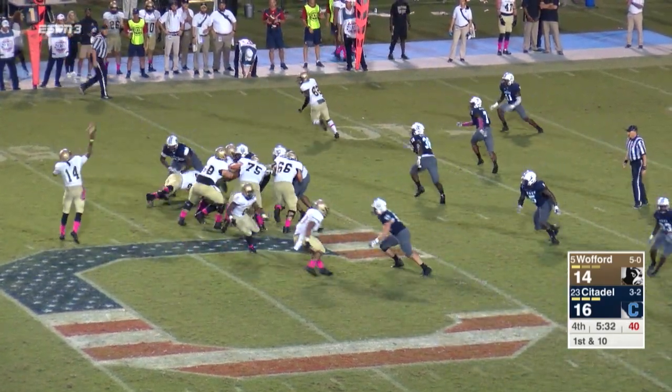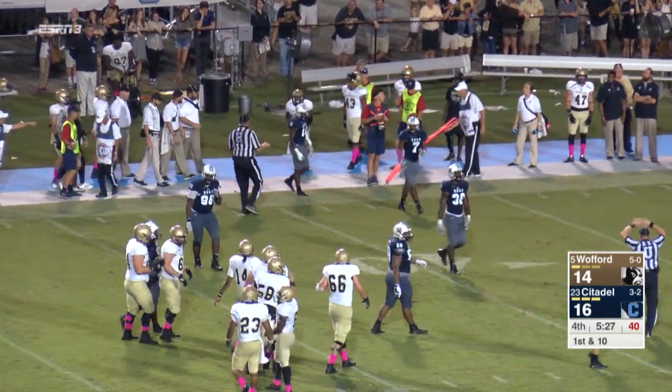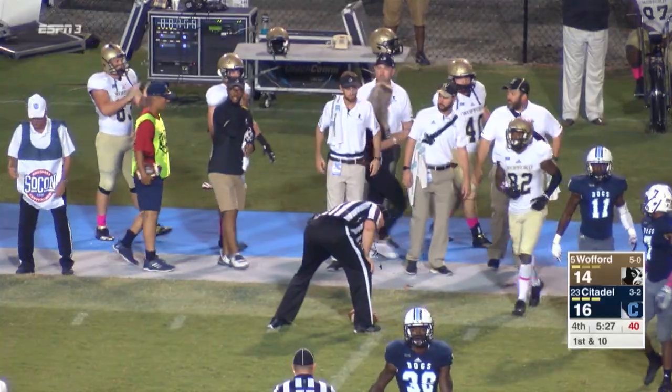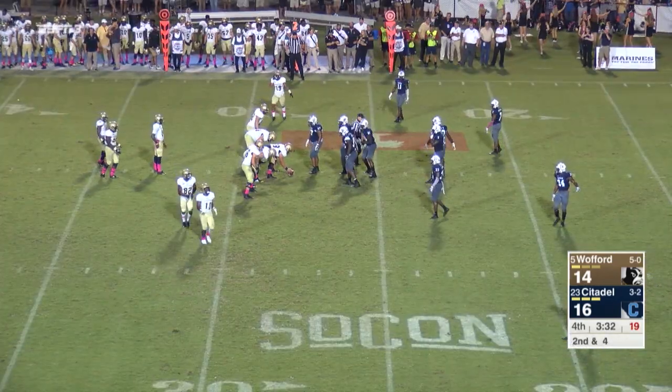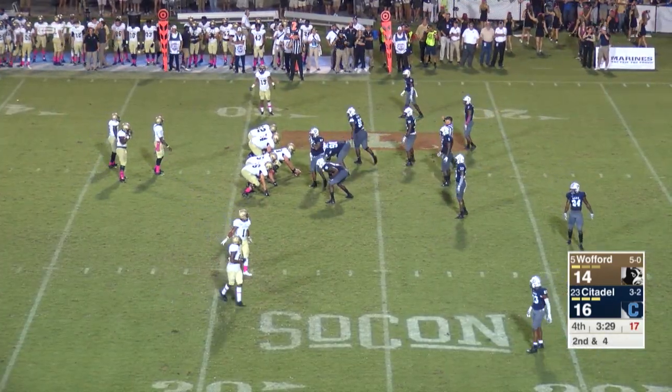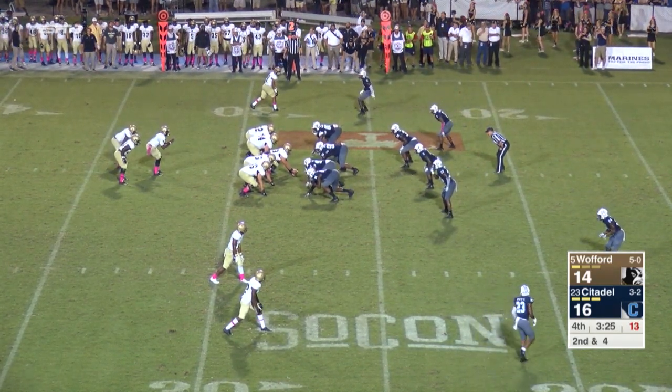1st and 10 at the Bulldog 46. Goodson again throws far side. It is caught by Jason Hill, and he'll be bumped out of bounds at the 40-yard line. 6 more on that pass. The last several first down plays, Mark, I think 3 in a row now, they picked up 6 yards on first down. 2nd and 4, left hash at the Bulldog 28.